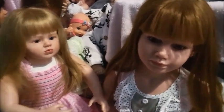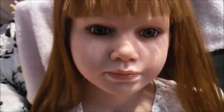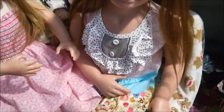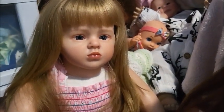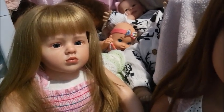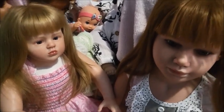I have Carly here, and you know what guys? She has been in this outfit for way too long. This is her summer dress, and here I have Rebecca beside her. They are sisters. I bought them both from the same lady. She's no longer in the community, but we used to be friends years and years ago. I bought many of her dolls.